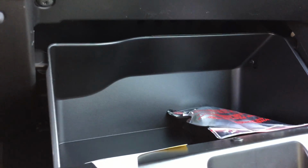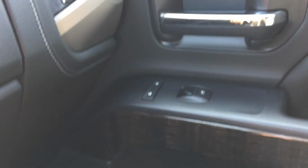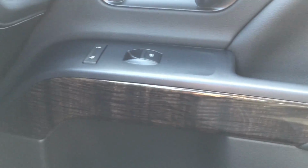And now moving to the passenger side, there is a top glove box here, which offers a decent amount of storage. And then there's the lower glove box, which offers a little bit more room and space for some of those bigger items. And on the passenger side door, there is the power lock and unlock, the powered windows, that beautiful wood and grain trim, and the Bose premium speakers.